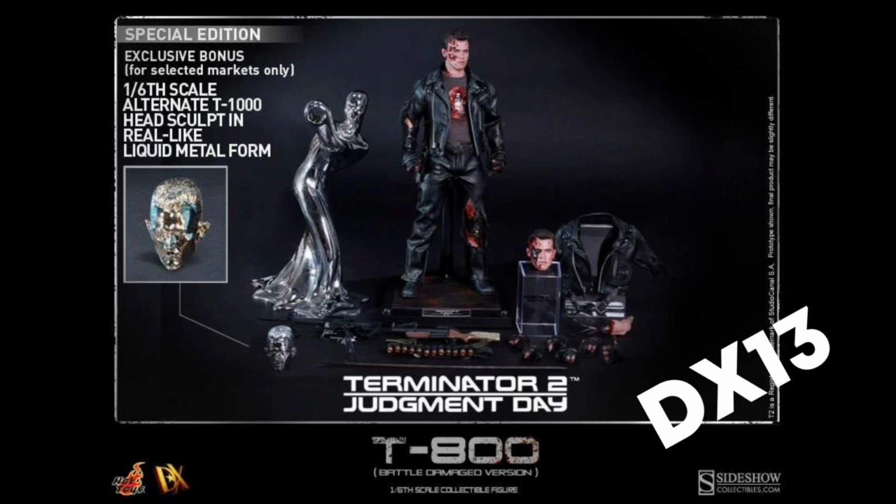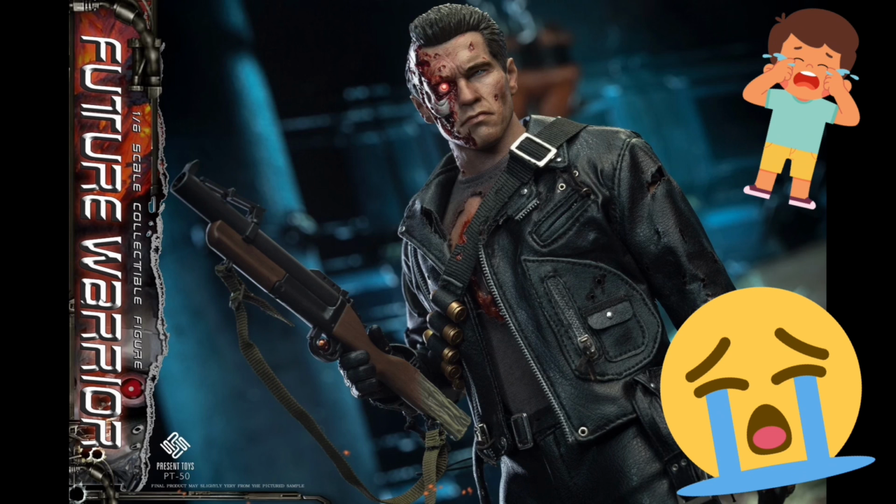And once again, this is the DX13. I just wanted to show you guys the original, what it came with and how it differentiates. So you're not going to get that T1000 piece, but they're going to swap it with a diorama base, a light up base, not a brand new base. If you look at that base, that is once again a recycled base with some add-on components to it.